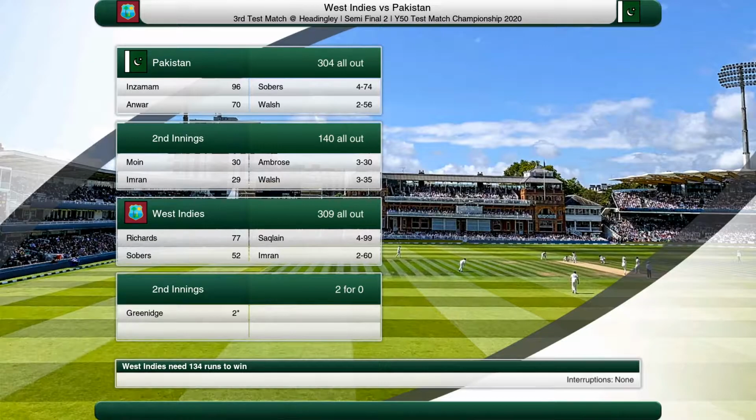And of course, if they win this test match, that will be their second victory in the series, which means they would qualify for the grand final to play New Zealand. Pakistan could also qualify today, but they would have to bowl the West Indies out.